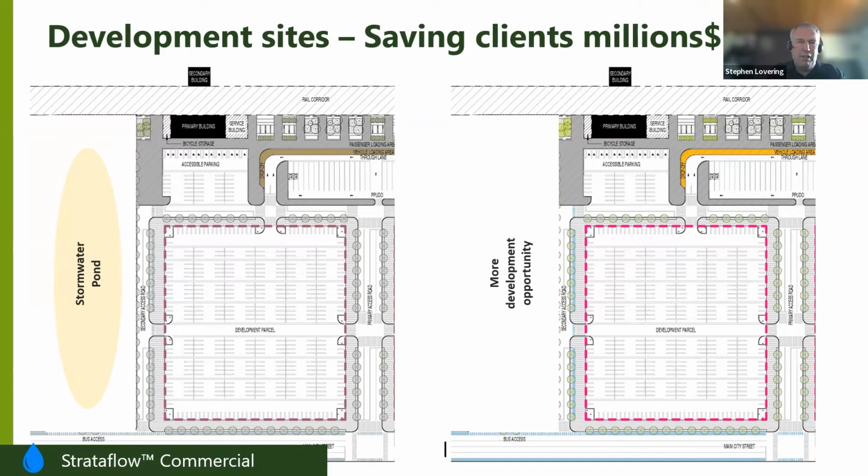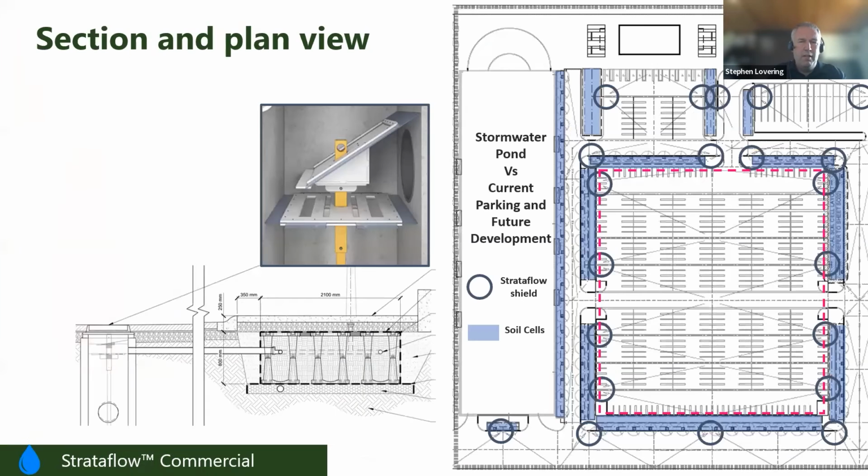So they said, all right, this is interesting. So we carried on the conversation, and we dug a little bit deeper into it. And when we did, you can see that the areas in blue are where the soil cells would be, and the circles are the catch basins where we bring the water in. So once we bring the water in and we use the soil cells for stormwater capture instead of the stormwater pond, we found that actually we could capture more water.